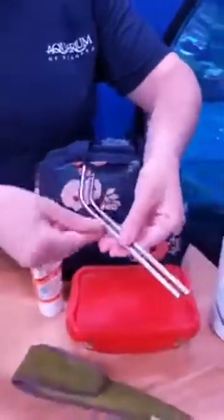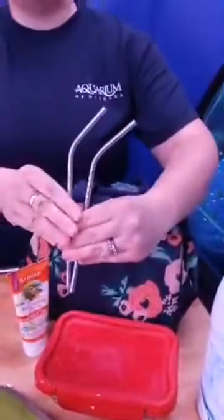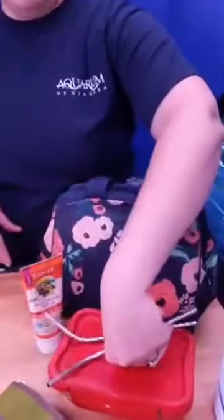I always keep my reusable straws in my lunch bag. They come not only in metal like these ones here, but they also come in silicone or even glass or bamboo. So lots of different options there, whichever you prefer. And then, of course, reusable silverware. So this set happens to be bamboo.